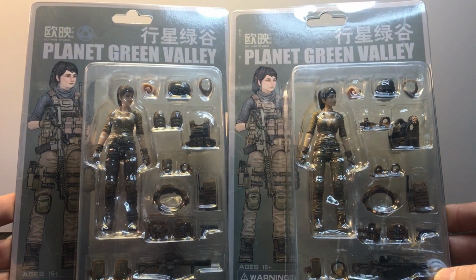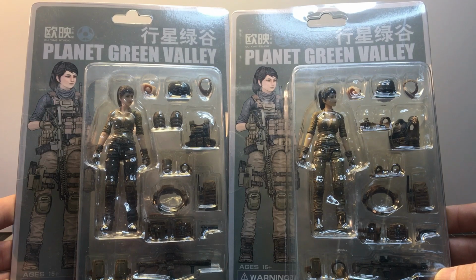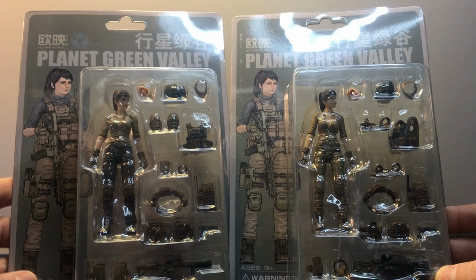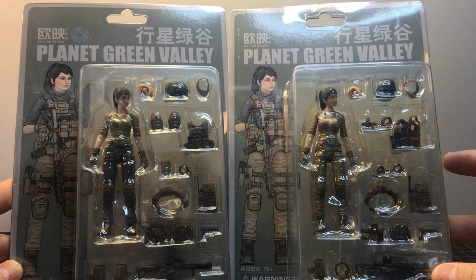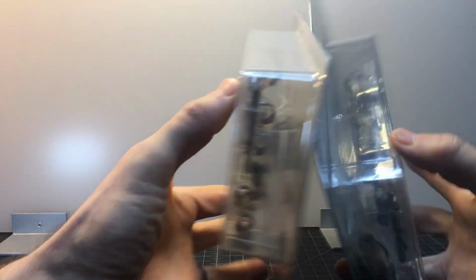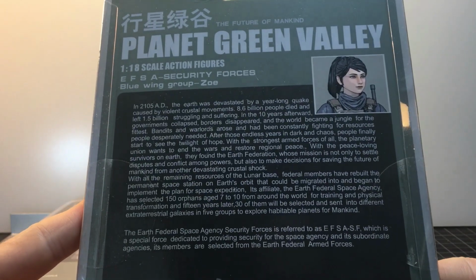It is essentially this Blue Wing group Zoe. It is the same girl, the same character, just in two different outfits. And I should say it's actually the same outfit with different colors. In this figure here, she's got blue pants, and here she has more tan or brown pants. It is the same card back. It is collector friendly. Everything's the same. A little closer so you can read that bio there.